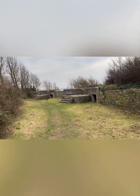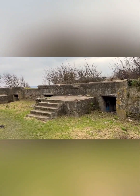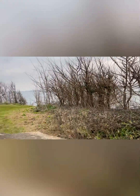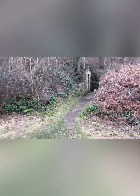Some more strategic defences here. These look like ammunition lockers. So they would have had machine guns up here probably. Yeah, with machine gun bases there, looking out over the Carrick Roads. We're actually on the Coastpath at the moment. There's a little room down here. Let's go and have a look.